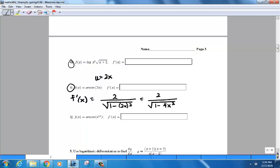So when you see the answer for this on the answer key, you'll see that we expanded that log first, before we computed the derivative. So remember to do that.